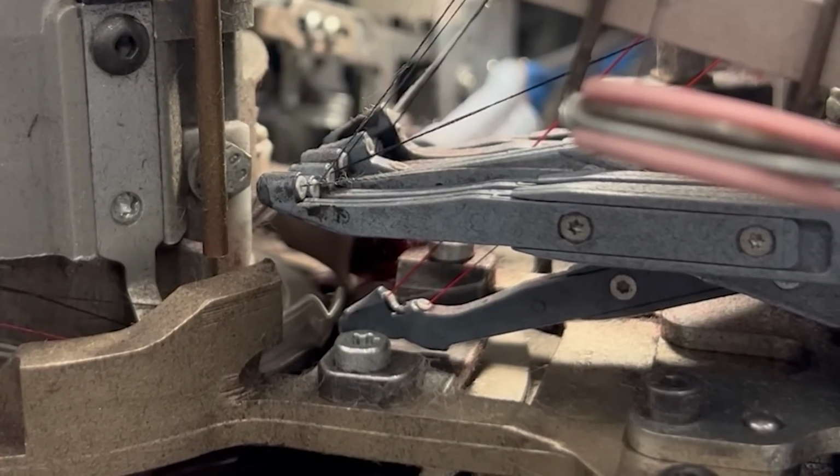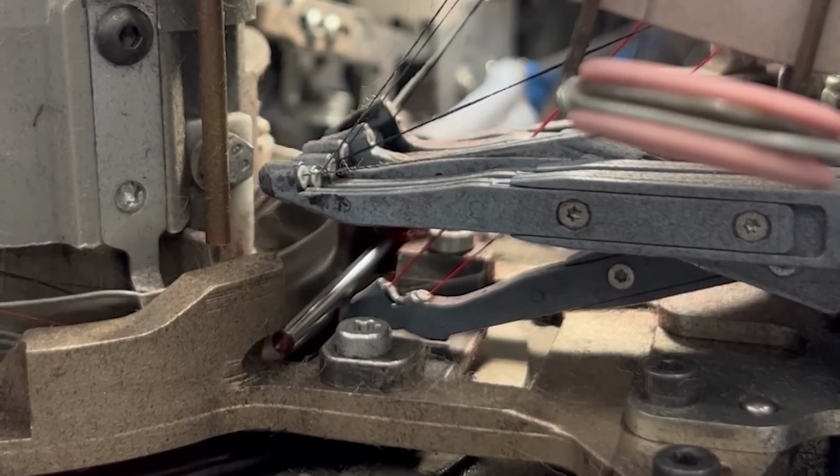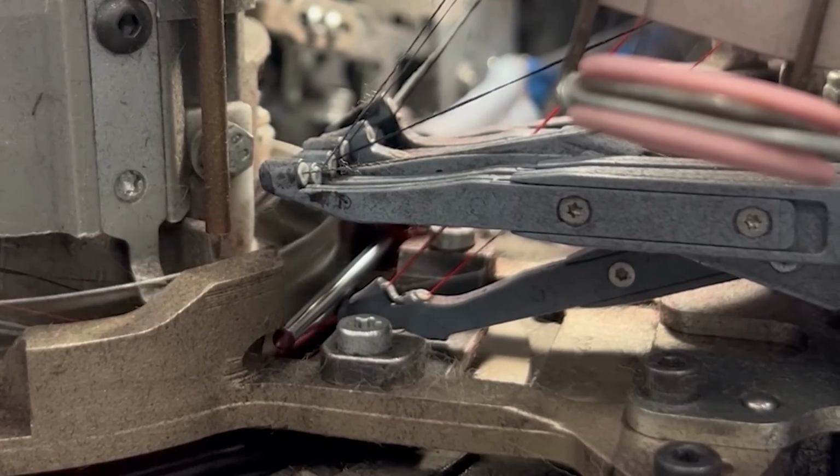So once in the machine, it goes around and it lowers different fingers at different times, and the fingers are what direct the yarn into the machine. Yeah. So cool. All right.